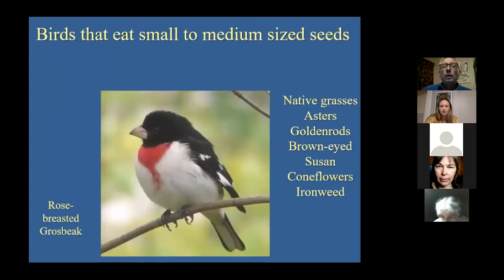Okay, there are a lot of birds that love to eat small to medium-sized seeds. That includes seeds produced by our native grasses, big groups of things like asters and goldenrods, our brown-eyed Susans, coneflowers, ironweed. We'll get into this a little later, but having those kinds of perennial elements in a garden really makes a difference, provided that you're not deadheading them as soon as they finish flowering. Because one of the things I like to say is, when we build a beautiful garden for pollinators, we're building it for the birds.